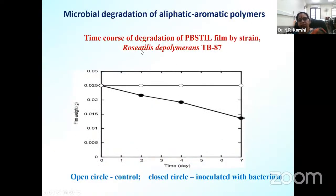This is with a bacterial strain, Roseateles depolymerans, which is able to degrade aliphatic aromatic polymers. The work was carried out with PBS-10 film. PBS-10 is polybutylene succinate, 4-terephthalate, isophthalate, and polylactate.